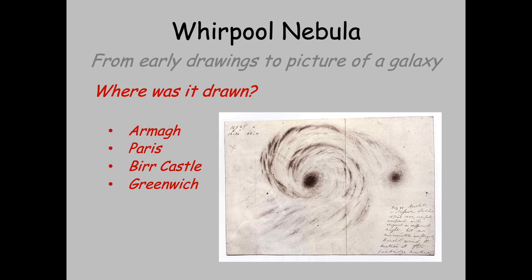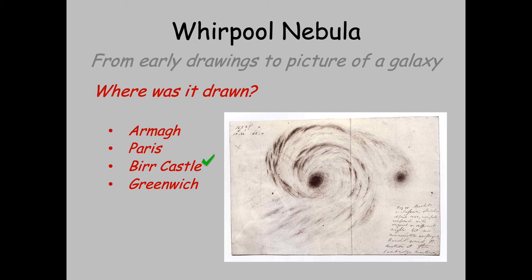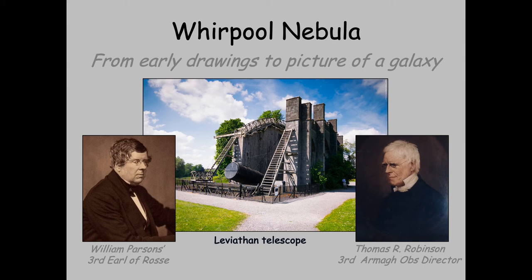Birr Castle. Well, you're right. It was drawn in Birr Castle, and more precisely, it was drawn by William Parsons, who is the third Earl of Rosse of Birr Castle. It was done with the Leviathan telescope, which is the big telescope that he built. And incidentally, the Earl of Rosse was a very passionate engineer and also amateur astronomer, and the person actually helping most in his study of the sky was Thomas Robinson, who was the third observatory director in Armagh.